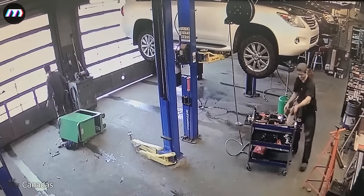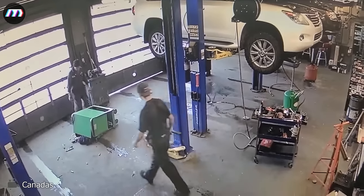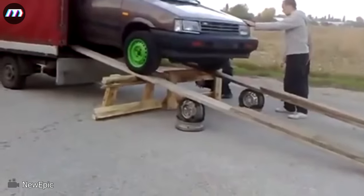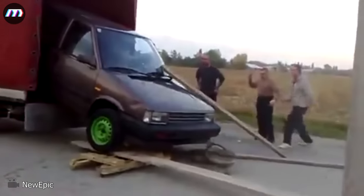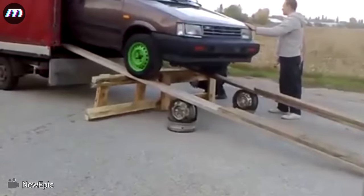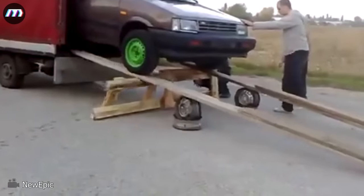This'll be a lesson for them to be more careful when using the toolbox. Maybe they missed the class on weight balance. Do you have any way to help them fix this problem?